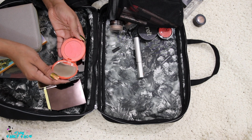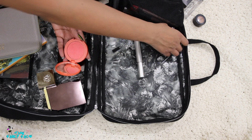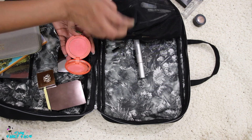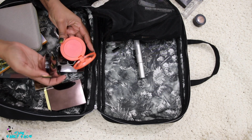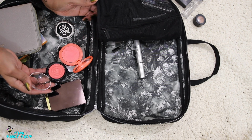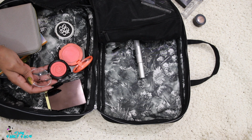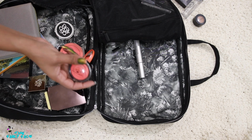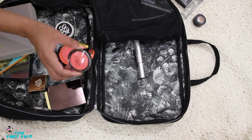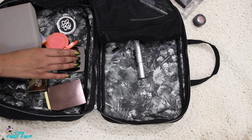Here is Tipsy. Is this what I want to bring in addition to the Clinique blush? I want a colorful shade, but do I want to bring Tipsy or do I want to bring the Laura Geller one? I didn't use these blushes at all, so I'm wondering if I even want to bring them. Yeah, I'm going to bring this one, the Papaya shade from Laura Geller. I'm going to use these 2 blushes as my blushes, but I didn't use these at all.